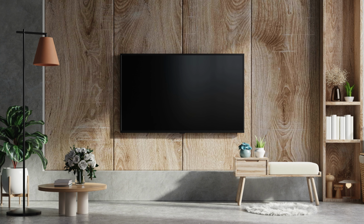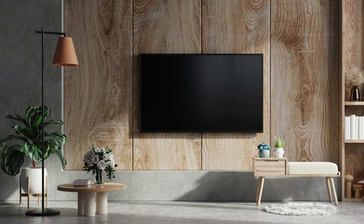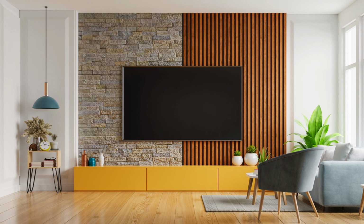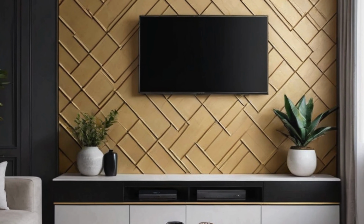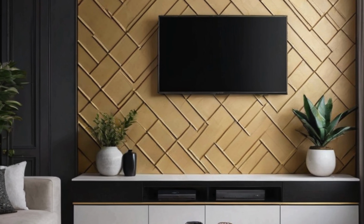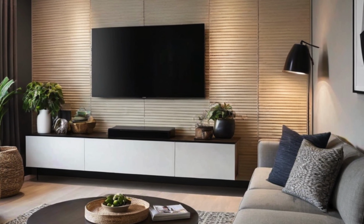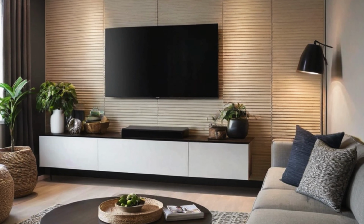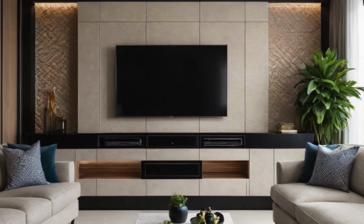You can instantly transform your TV wall into a captivating sensory experience by adding various textures. This can be by choosing textured wallpaper or creating a focal point with 3D wall panels that come in an array of patterns, from geometric to organic designs, adding depth and visual interest. Then go ahead and enhance the design with strategic lighting to cast intriguing shadows, amplifying the texture's allure during both daytime and evening hours. This is a powerful way of making a design statement in your home.